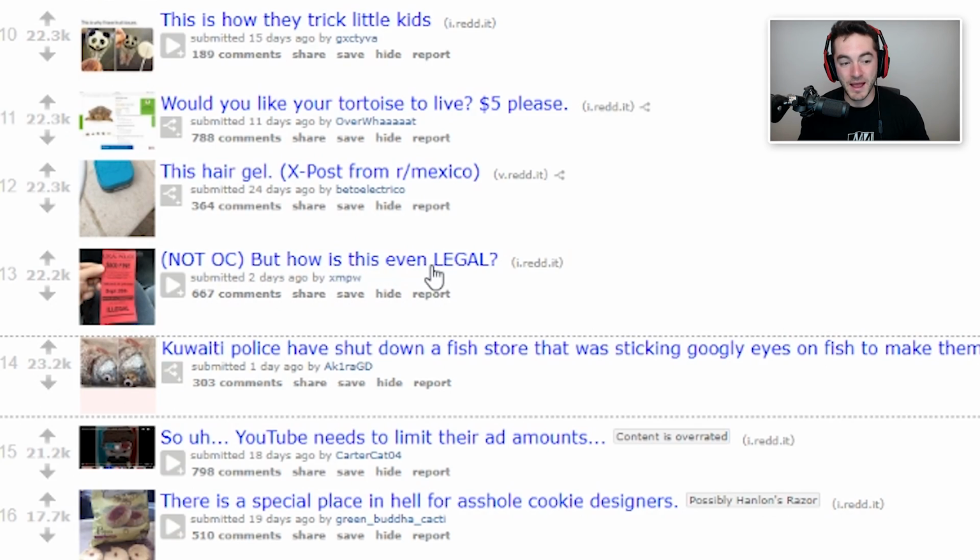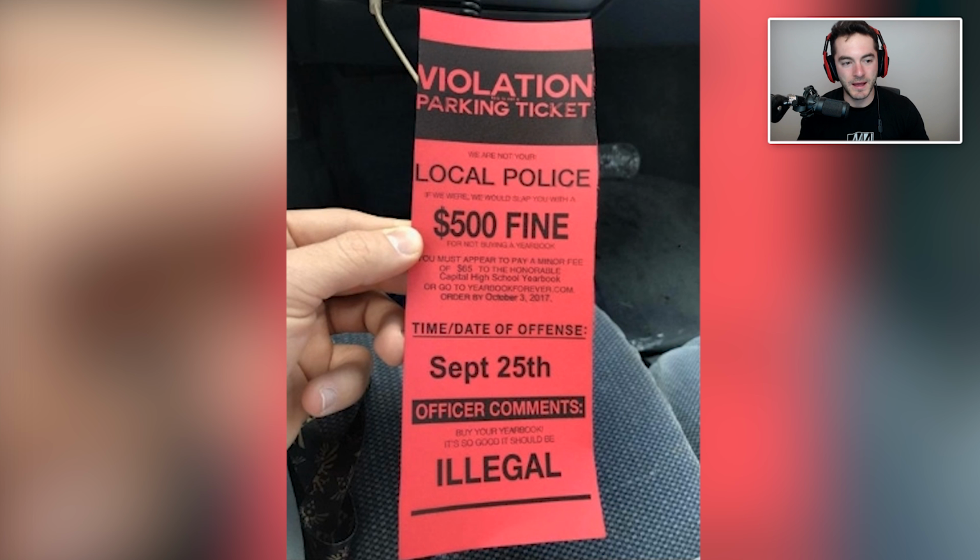Not OC, but how is this even legal? Violation, parking ticket, local police, $500 fine. September 25th, officer comments, illegal. You must appear to pay a minor fee of $65 to the Honorable High School to get your yearbook. Buy your yearbook, it's so good it should be illegal. Yeah, I mean, impersonating law enforcement is not technically legal, well, it's not legal.